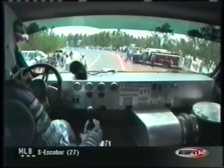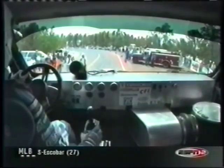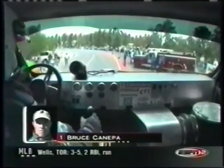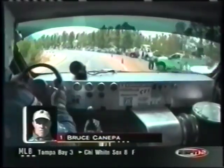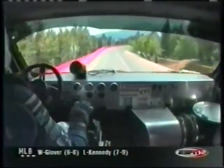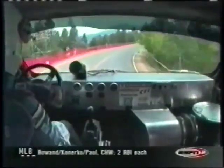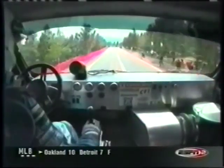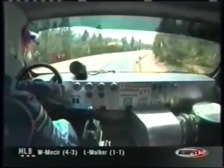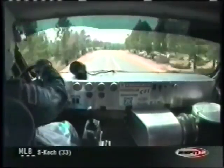Back at the starting line, Bruce Canepa, a tandem axle Kenworth CFI Red Racer, and the green flag flies, and Bruce is underway. This truck has been a big favorite here at the mountain ever since it showed up a few years ago. You can see with that turbocharger, even though this thing weighs over 14,000 pounds, it still gets a lot of acceleration.